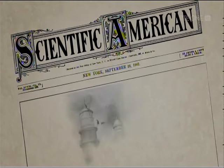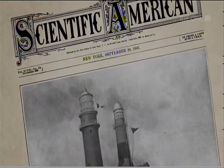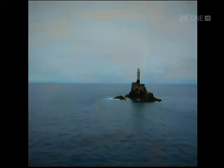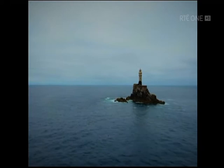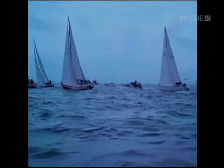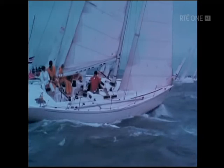As soon as it came into service in 1904, the Fastnet quickly became one of the world's best known lighthouses, admired as much for its beauty as it was for its engineering and technological excellence. In 1925, the inaugural Fastnet race was held, and it too quickly became established as one of the world's classic yacht races. Sailors from all over the world compete in the challenging 1,200-kilometer race, in which the Fastnet rock acts as the turning point around which the yachts must sail before heading back to the finishing line.